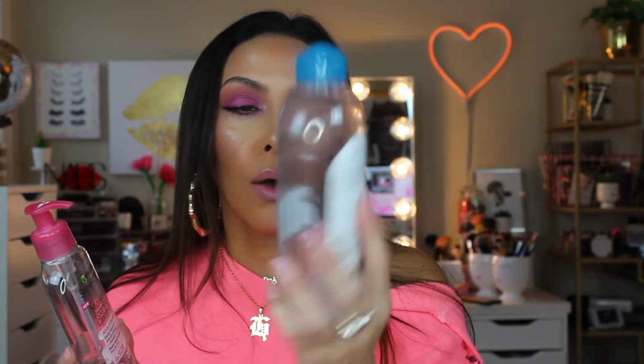Now what I use to take off my makeup, I have been using since it's been out. Garnier, the Micellar water. I'm sure you guys have seen this many times at the drugstore. Micellar cleansing water. I like the blue one because it is to remove waterproof makeup, and I've been also using this as well. But I'm gonna tell you guys something.